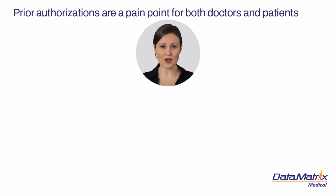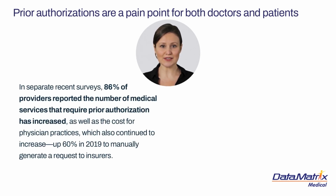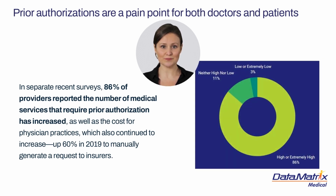Prior authorizations are a pain point for both doctors and patients. In recent surveys, 86% of providers reported the number of medical services that require prior authorization has increased, as well as the cost for physician practices, which also continues to increase, up 60% in 2019 to manually generate a request to insurers. In another survey, physicians were asked to describe the burden associated with prior authorizations in their practices. 86% agreed it puts a high or extremely high burden on the practice.